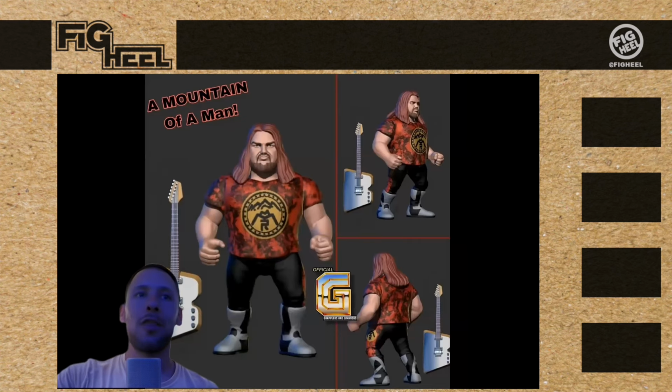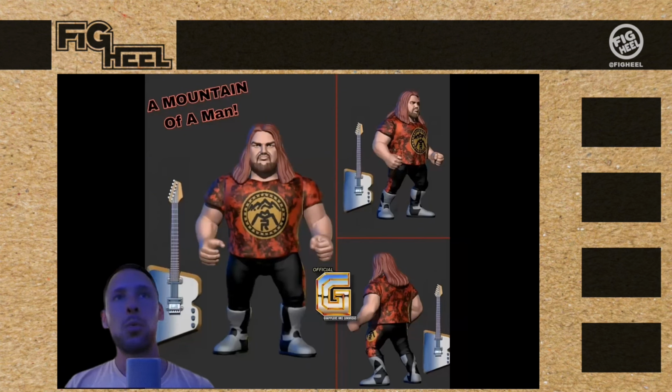We also saw this. One of my favorite reveals from the week. Mitch from Hastel Toys showed off the upcoming Man Mountain Rock, and it looks great. A lot of people were worried. What's the guitar going to look like? Is it going to be a G? What's it going to be? It is an outline of a WWE logo. I wish it was an outline of like a WWF logo, but maybe he feels like that's treading too closely to the IP. But I think overall this figure looks awesome.